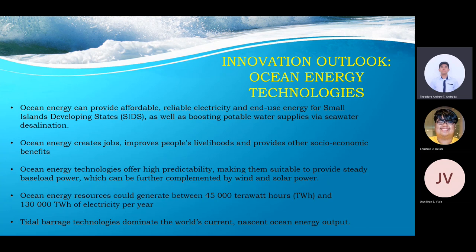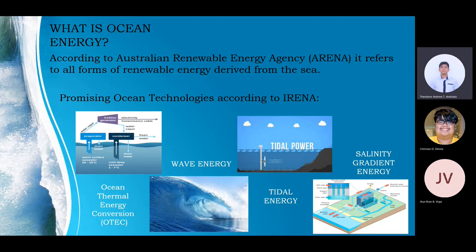Next slide, please. So what is ocean energy? According to the Australian Renewable Energy Agency, or ARENA, it refers to all forms of renewable energy derived from the sea. And there are three main types of ocean energy, namely ocean thermal energy conversion, wave energy, and tidal energy. But ARENA added another promising ocean technology, which is the salinity gradient energy. But for this presentation, we will be focusing only on the three main types.